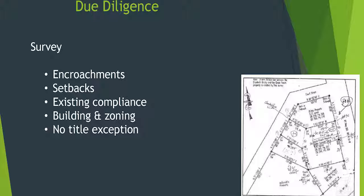So let's say you go to sell that property again a few months later, and now that buyer gets a survey because they have to. Their lender will require it unless they're cash. And then the survey comes back and, hey, there's an encroachment, or there's a setback, or the neighbor's fence is actually 2 inches into your yard. There's an existing compliance issue or building and zoning issue, right?